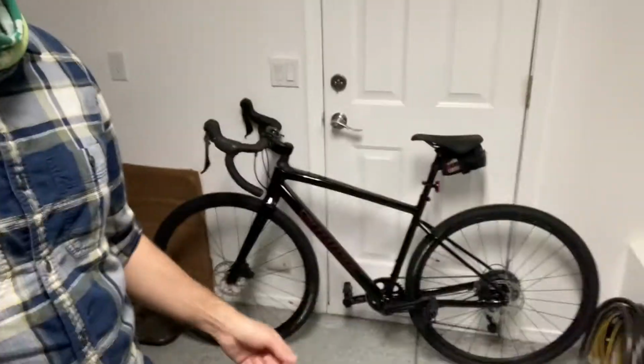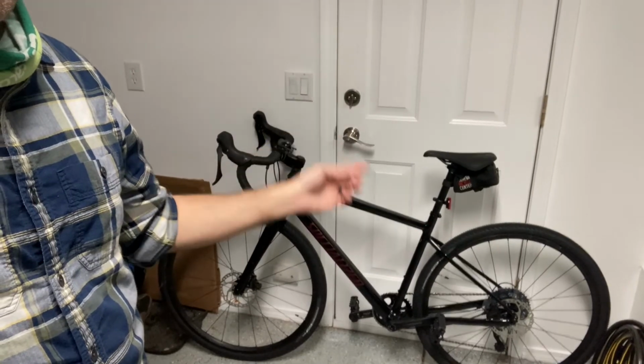But I stumbled across a different bike that really piqued my interest. Something that can handle all the gravel roads around here, something that can do great on the road as well, and something that I could also use as just my daily commuter once things go back to normal and I actually go into my office every day. And so what I decided on was a new bike by Specialized. So this is the Specialized Diverge.